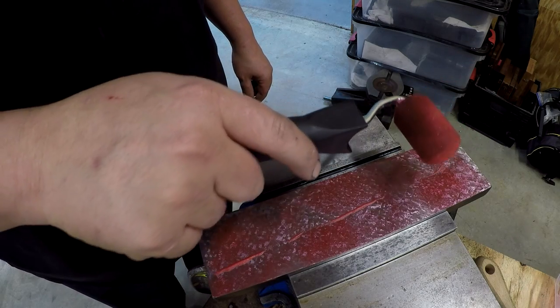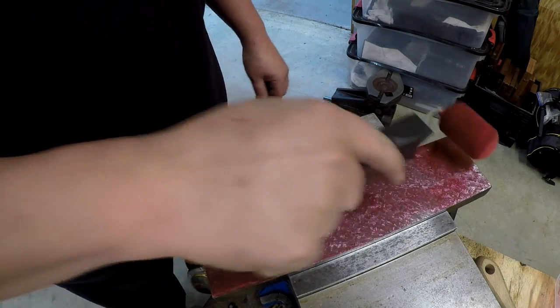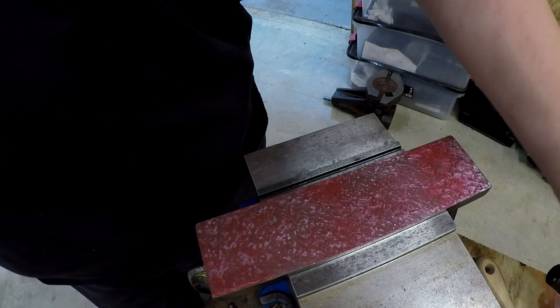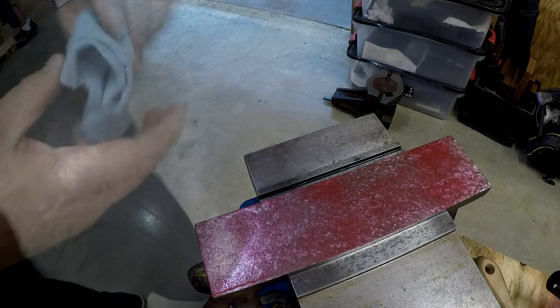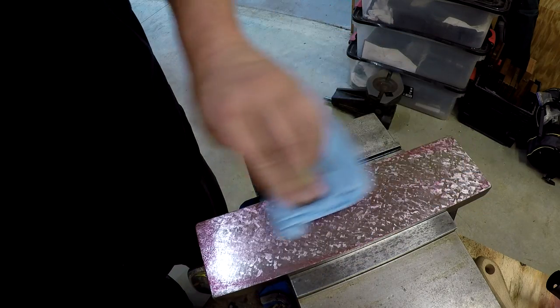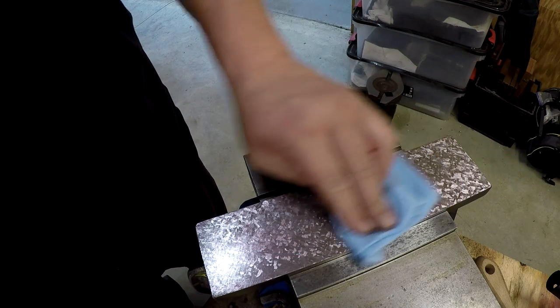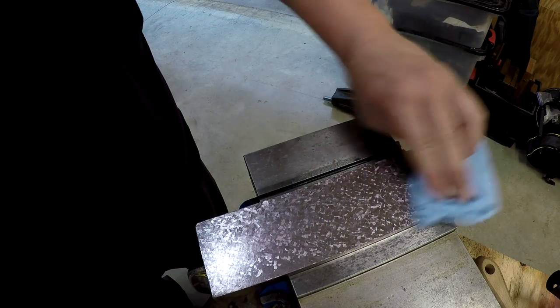Yeah, I can see it on you. Okay, we'll try that one. This helps keep the glare off of it. It just helps to see what you're doing as you're bluing it and as you're polishing it out.